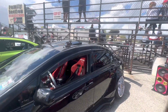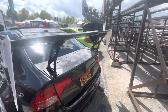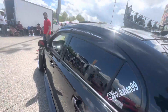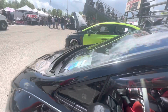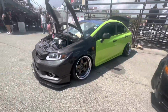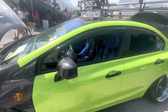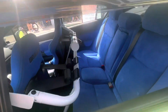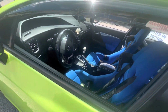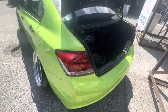Oh wow. Look at that. Camber gang. And look at that. Oh, yeah, it's nice, you know what I mean? Oh, it got blue interior. Wow. That's nice. Oh, nice.